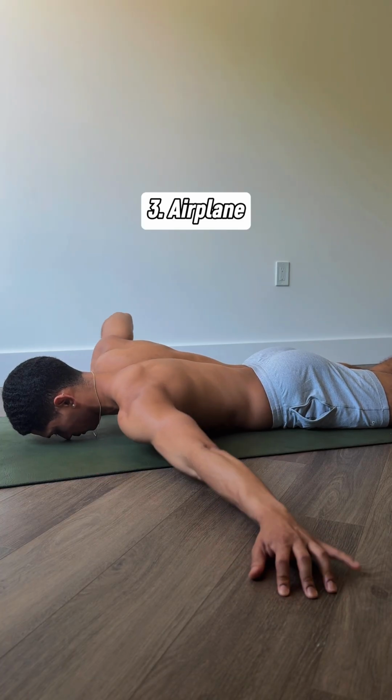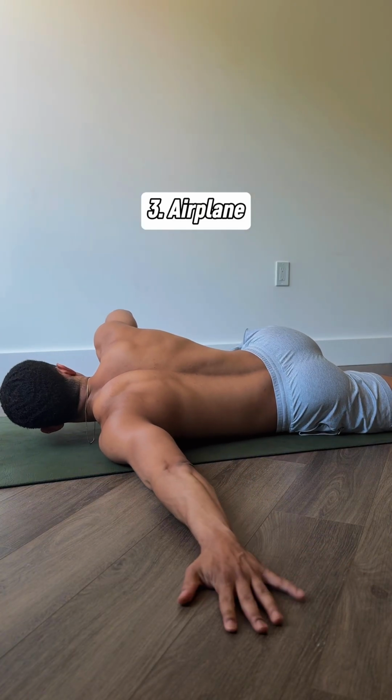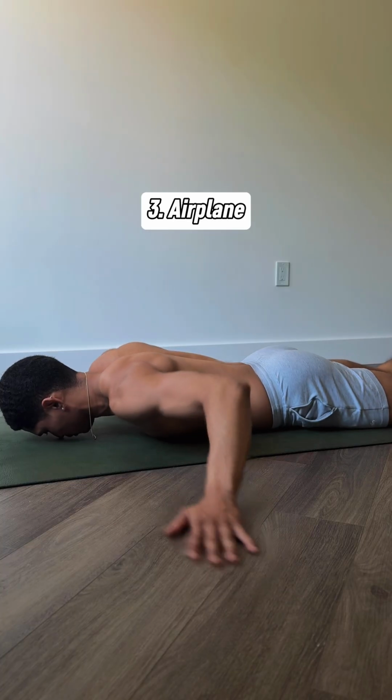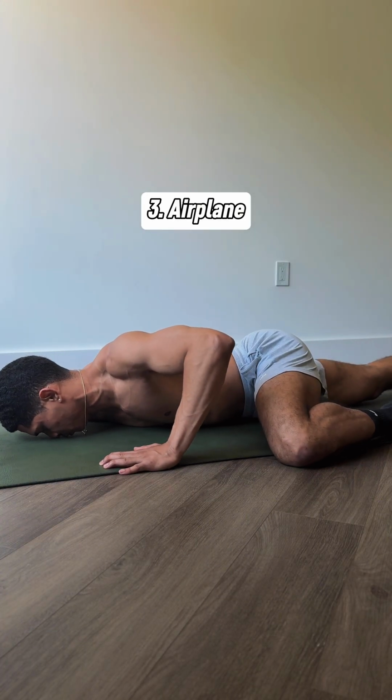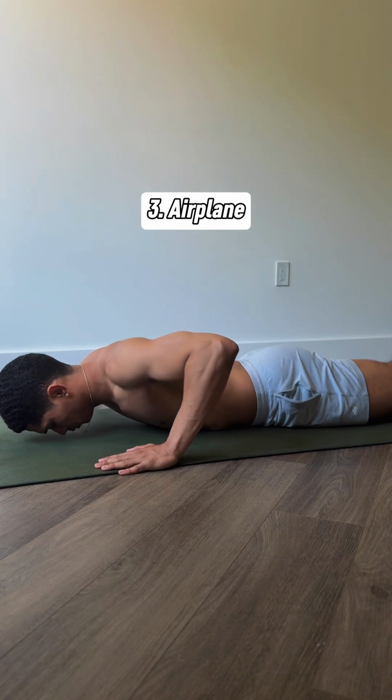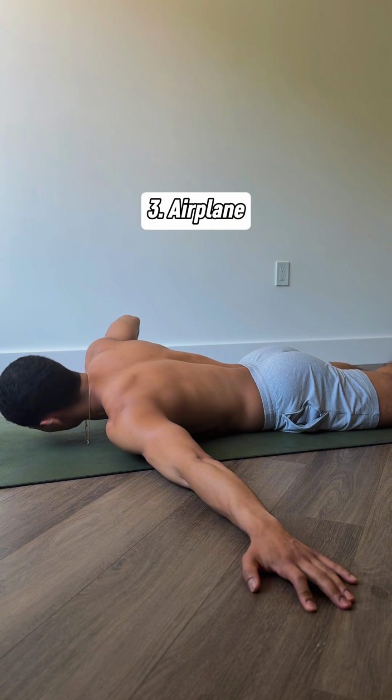This is one of my favorites recently to stretch the anterior capsule of the shoulder. Outstretch the arms so they're in a T position. From here, bend one arm and place one hand on the ground. We're going to use that hand to push into the ground, rolling onto the other shoulder. Hold this position for about 2 to 3 seconds and then switch sides. I typically do 2 to 3 rounds per arm.